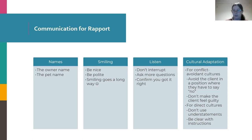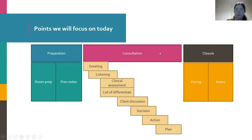When we are listening to clients, we tend to interrupt them. Try not to interrupt. Instead, the trick a lot of times is to ask more questions or different questions. A lot of times I did this as a trick when I worked in Scotland and they speak a different language there. When I started working, I would not necessarily understand what they were saying all the time. Oh, sorry.